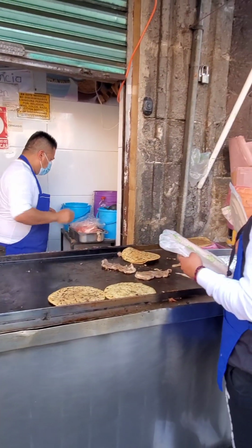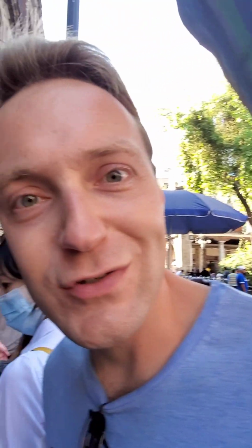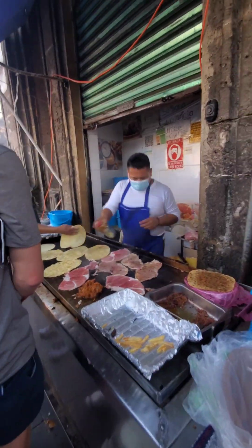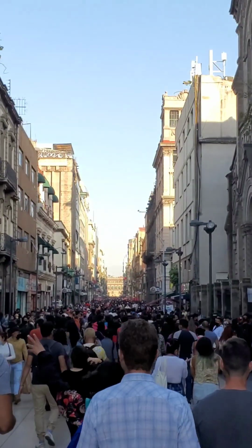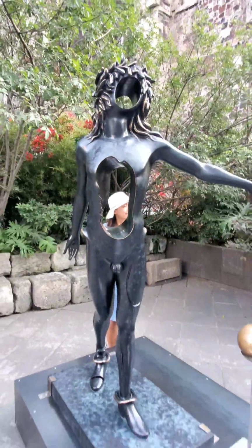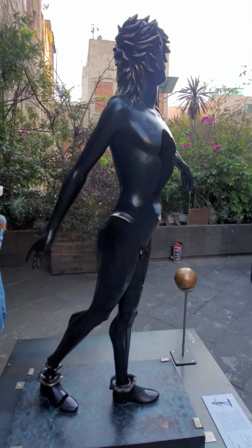Yum yum in my tum-tum very soon. They're standing in line to get this. Street quesadillas are supposed to be really good here. It's a very popular place. Hundreds and hundreds and hundreds. Wow, this statue by Dali is literally here outside on exhibition for 4 months.